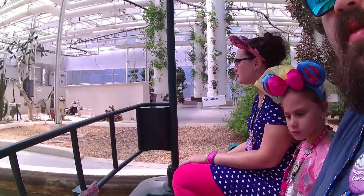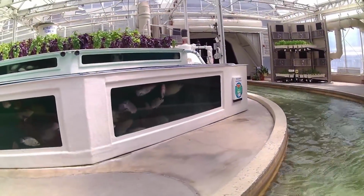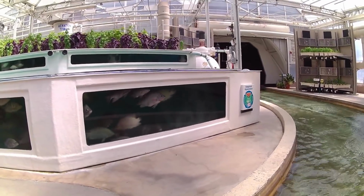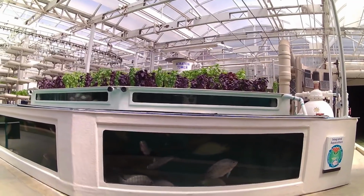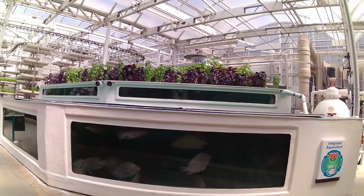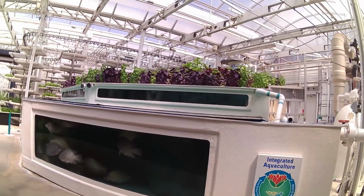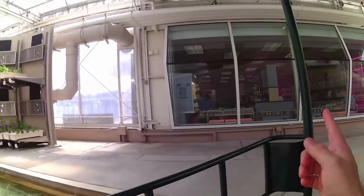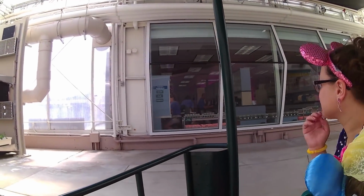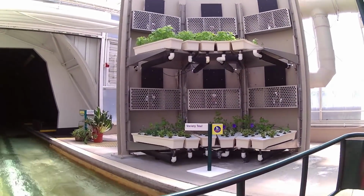The future of agriculture may include innovative ideas like this vertical growing system. Plants grown in this way use a fraction of the space required by traditional growing methods. That saves water and increases production. The aquaponics system on your left combines hydroponics with aquaculture. The fish provide a natural source of fertilizer for the plants, and the plants help keep the water clean for the fish. It's another great way to produce more while using less. In our lab, EPCOT scientists are working.